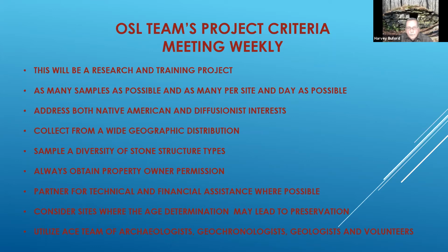We wanted to collect from a wide geographic distribution. We wanted to sample the diversity of stone structure types. We were pretty sticky that we were going to have written property owner permission for each one of these samples that we collected. And where we could, we wanted to partner for technical and financial assistance with other entities, and we have done that quite successfully. And we want to consider sites where the age determination might lead to preservation. And then, of course, use our ACE team of archaeologists, geochronologists, and geologists, along with our volunteers. And some of our volunteers, by the way, have tremendous skill sets themselves.